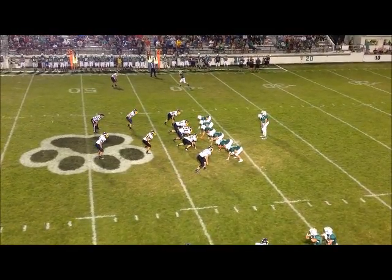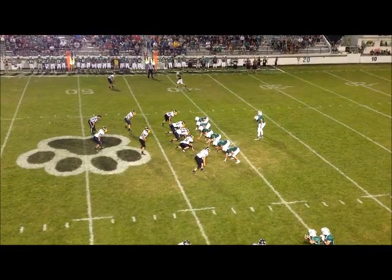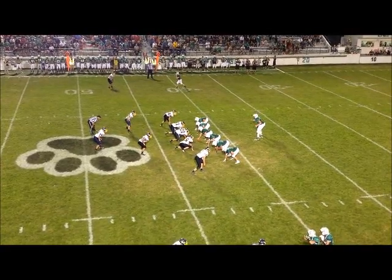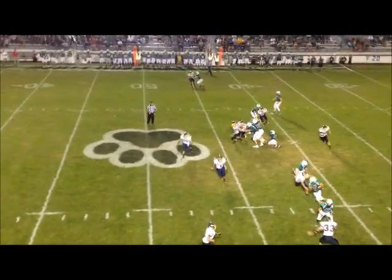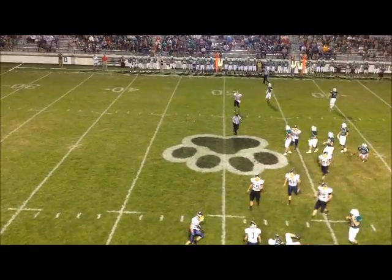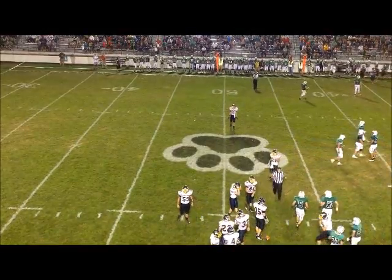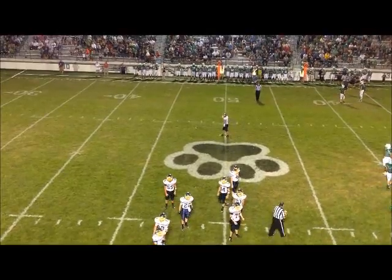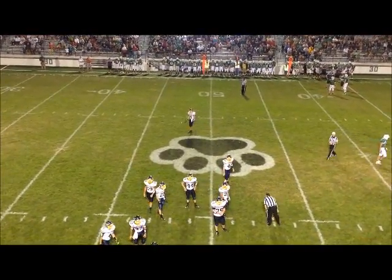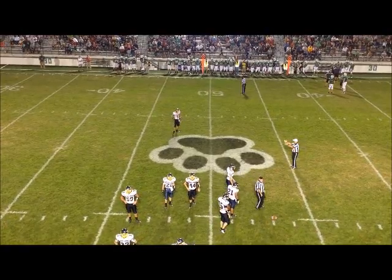2nd down and 9 for the Bulldogs. Need to generate a first down somehow. 46 play handoff. He got a few. Gets it up to the 47-yard line. 3rd down and 4.